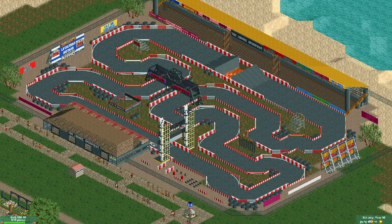Now, I did promise you all, if I had time, that I'd show you the go-karts track, so it'd be rude not to. So here you go, here it is in all its full glory, and you can see a few laps of them going around. I'll just let it run for a little while.